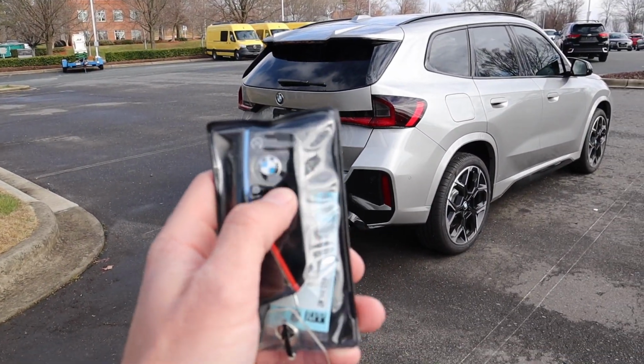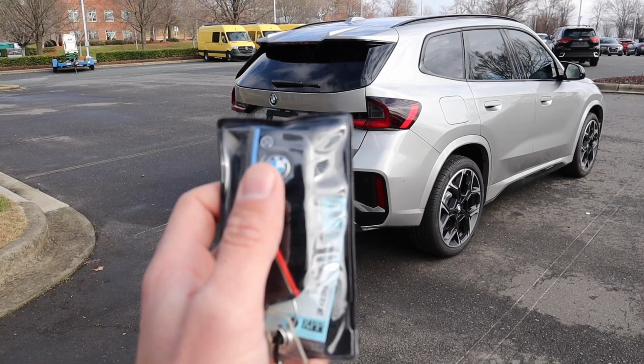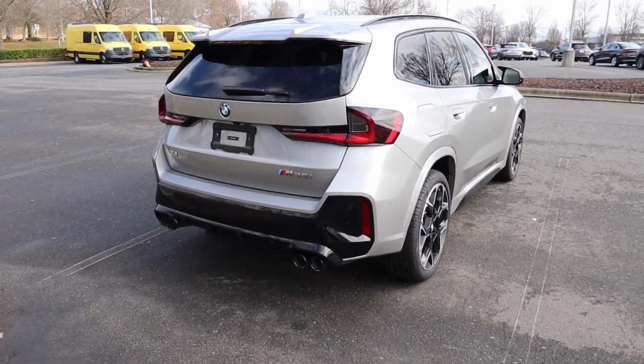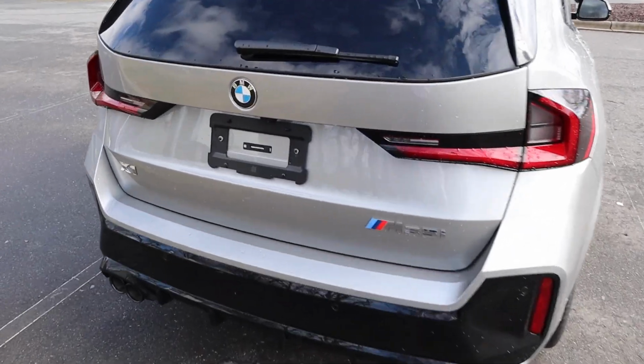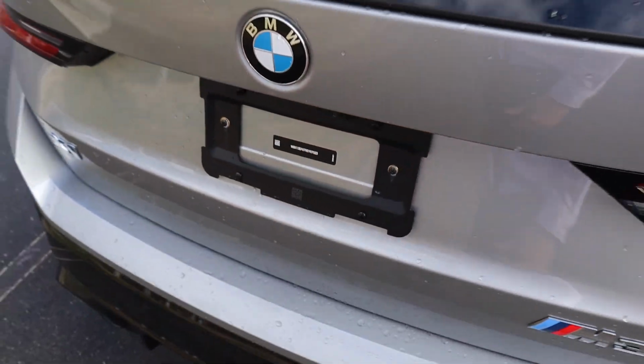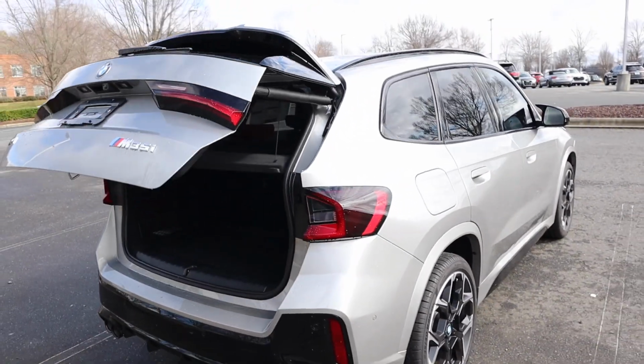Now, you can also remote start it, so you just triple tap on the lock button and then triple tap on that to unlock it as needed or to shut it off as needed. And then this can also tow right around 4,000 pounds. Pretty impressive for its size and engine.